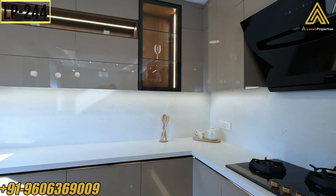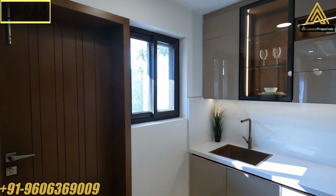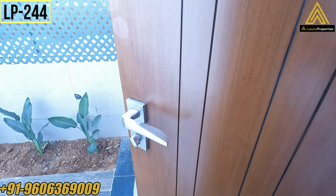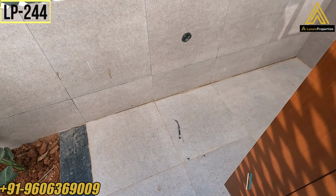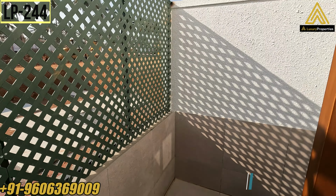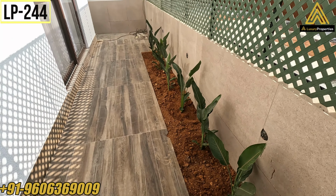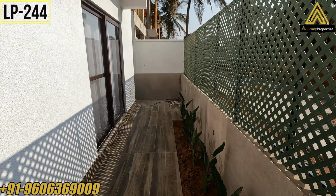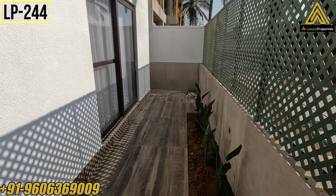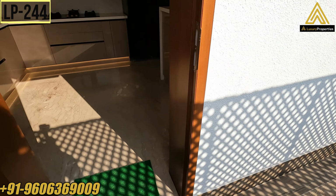That's a fully done up kitchen to give you a sense of how a fully done up kitchen would look like. The kitchen opens out to an outdoor utility space. This utility space is spread over 8 feet 4 inches by 6 feet. So that's quite a decent space. You could do a bit of kitchen gardening here, and then you can use it for your utility as well.